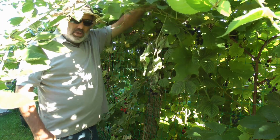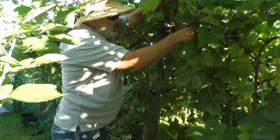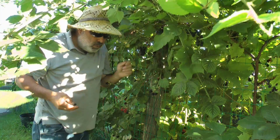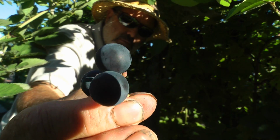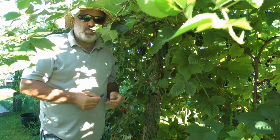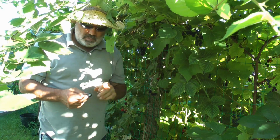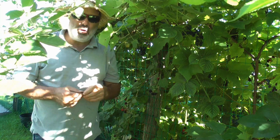And the other one is called Marquette. See them in here? They're really dark. Very, very dark berry. And these are also sweet. They're not as large as the edelweiss, but they have a really sweet flavor. And very dark. I really like it. It doesn't have that astringency like a Concord does. Just a real smooth, sweet taste. Very good.